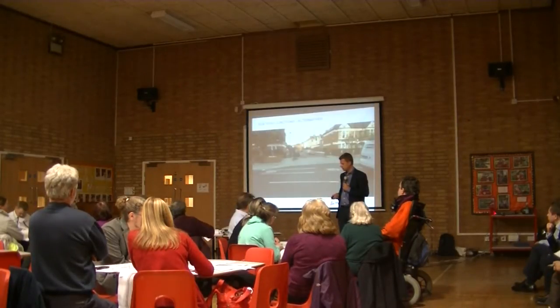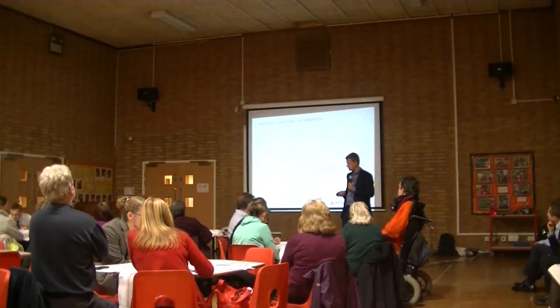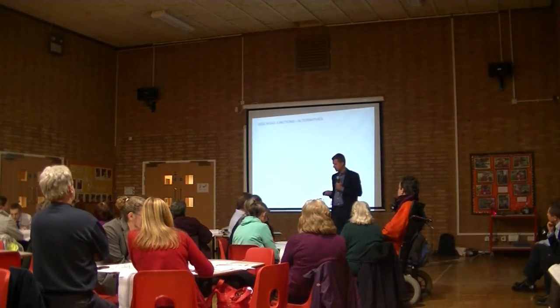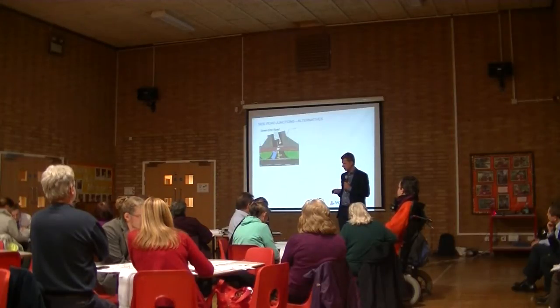There's a close-up of it. Here's another one, same part of London. This is just a slightly different type of design, with some other features there as well, trees and planting. So that's one way of doing it. It didn't take into account cyclists for those continuous crossings.